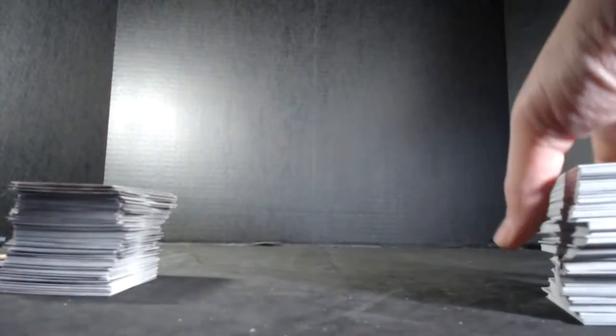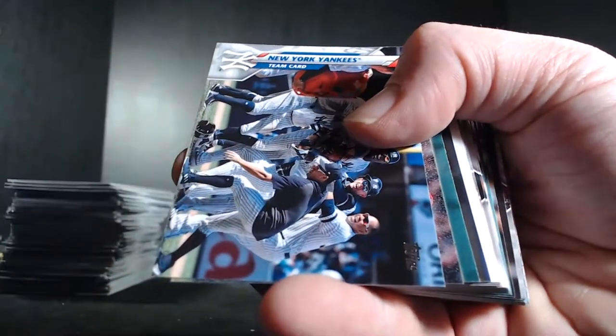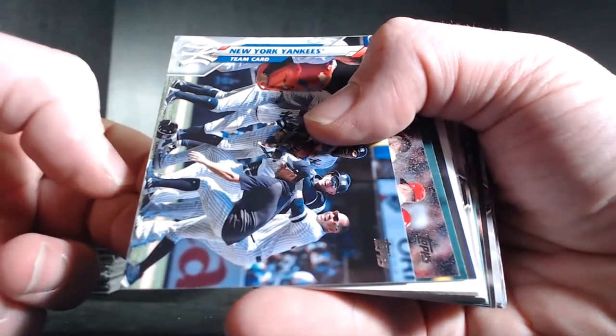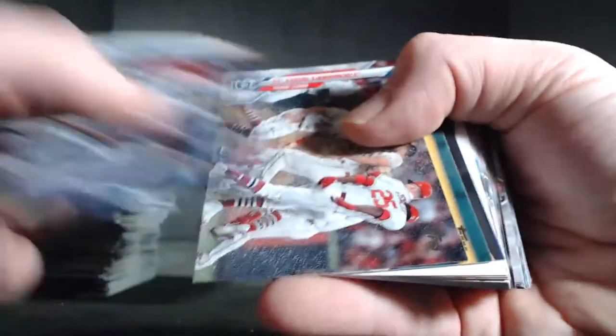Here we go. Yankees. Don't worry, I'll do a recap. This is the last stack, and at the end, I will do a recap to go through what it was. There was two autos hit, and they were both amazingly fire, and then there's been several relics. But, yeah, we'll do a recap at the end.